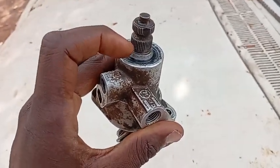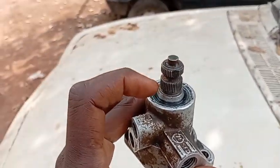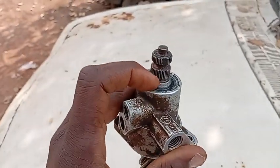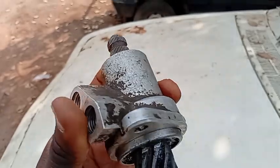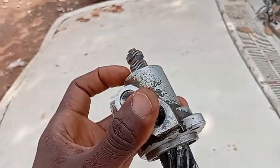95% of the issues we have, if we ever come up against a 505 or a 504 converted with a power steering kit from a 505, this is where you have the problem. The power steering pump of the 505 hardly fails. So this is usually the issue.